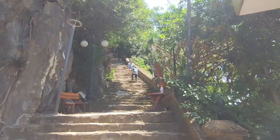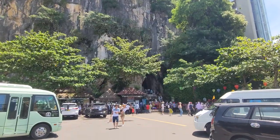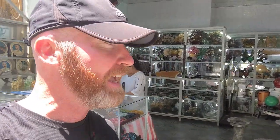That's what the steps look like from the bottom of the hill. And I'm going to be honest, this stuff right here is absolutely gorgeous. We wanted to get some. Unfortunately, we're not going to be able to put it in our bags. And this lady is a sweetheart. So if you happen to be here, we recommend it.